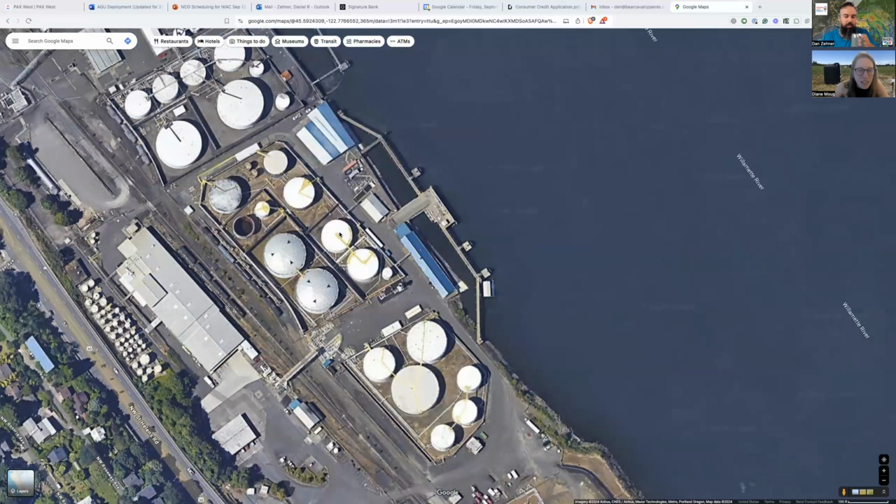So lots and lots of fuel tanks along the river on soils that are considered pretty liquefiable or have a high liquefaction hazard. And so there's an understandable concern that during a strong earthquake, like what we're expecting or what we know will happen at some point in the future, there will be damage to these fuel tanks. The fuel will spill into the river. It may combust. So we have potentially a hazard to the populations around these fuel tanks.